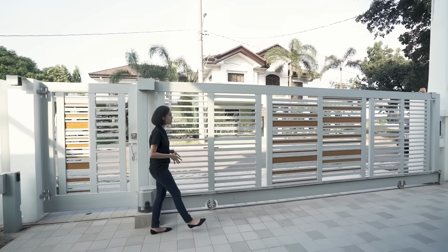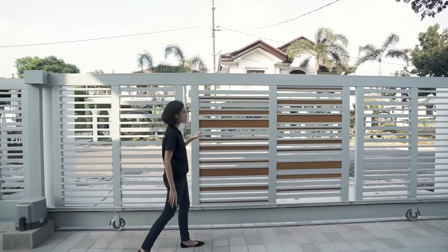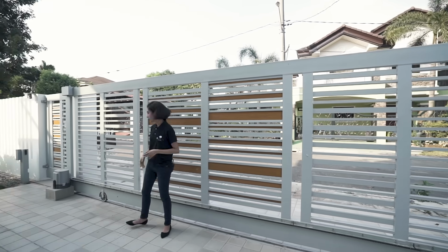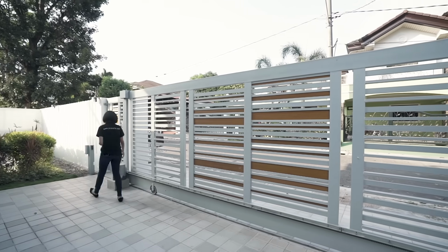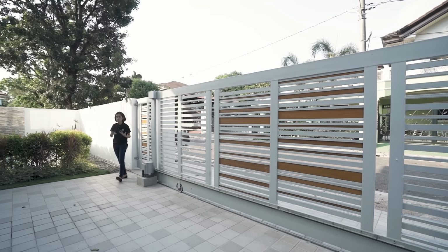Here we have a huge mechanical gate. It's solid steel, frankly pretty hard to open, but thankfully it's automated. So thanks to these mechanisms, you would be able to open these automatically and remotely.